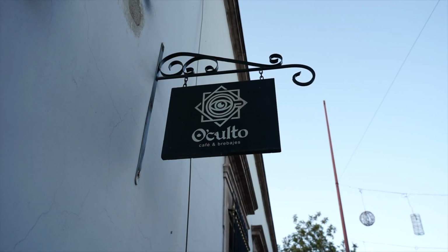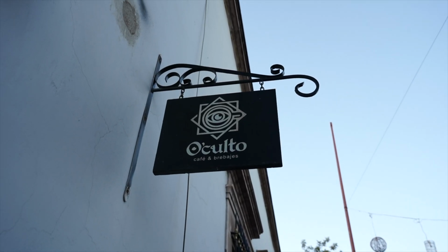So this next spot is called Café Oculto, and as you know, I am a big coffee addict. I've tried a bunch of coffee shops while we've been here, and this one is by far the best. I also like that they don't charge extra for flavors, because most places will charge like 10 to 15 pesos more, and this place doesn't, which I appreciate.